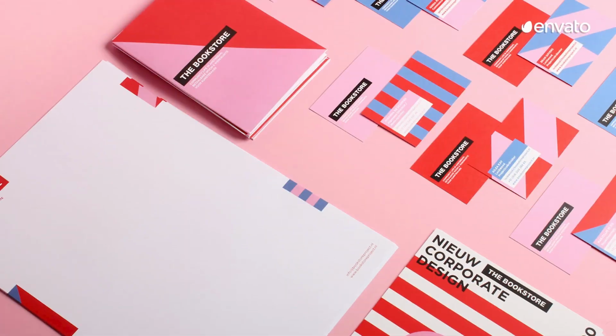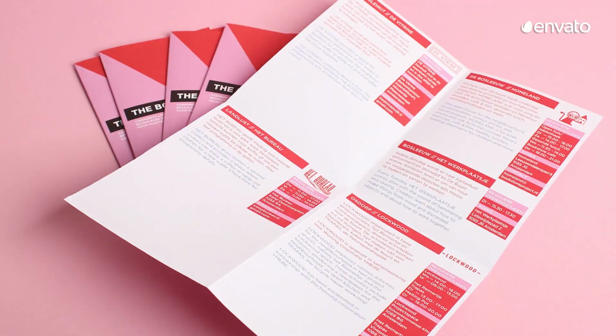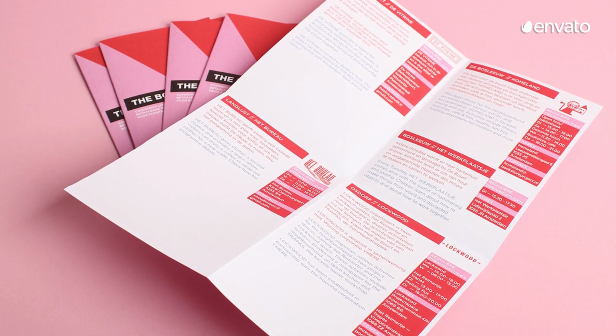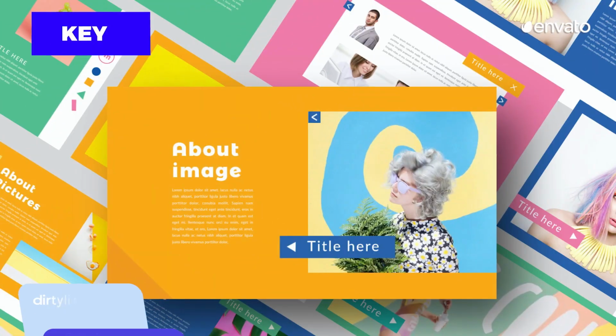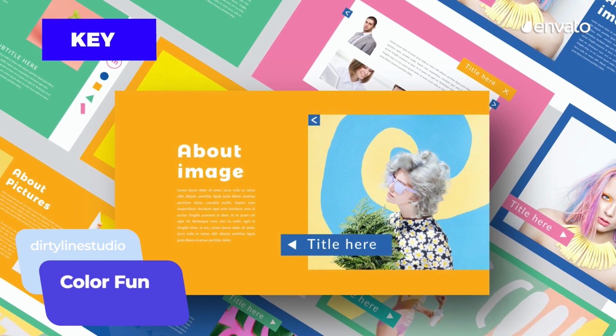Geometric shapes of colour are stripped and slashed against each other, with a splash of muted blue adding balance and breathing room. Start mingling and matching bright and bold colours in your next presentation.